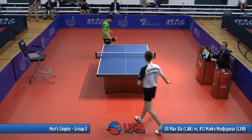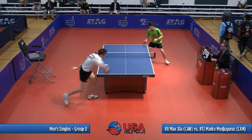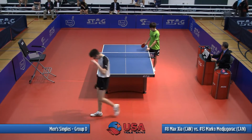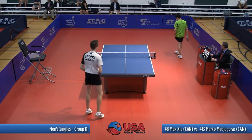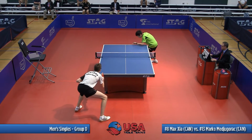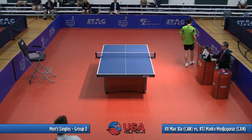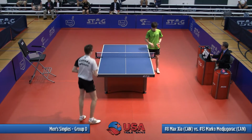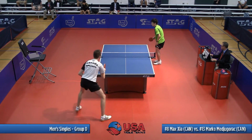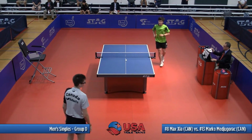Gets that point there. Inching back closer and closer. Seven serving six for Marko. Oh, couldn't quite do it. Again, just consistent play. Max is keeping it going, keeping it in play, not taking unnecessary risks. That's what he's got to keep doing. Keep applying the pressure. There it is, 8-8, third game.